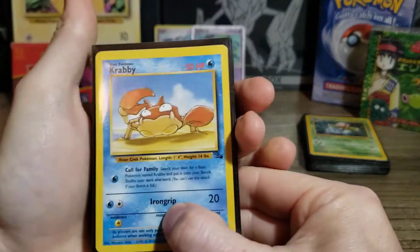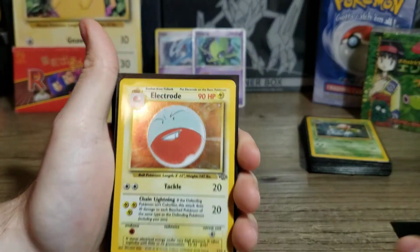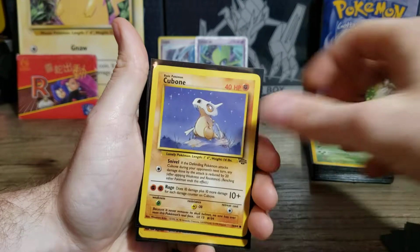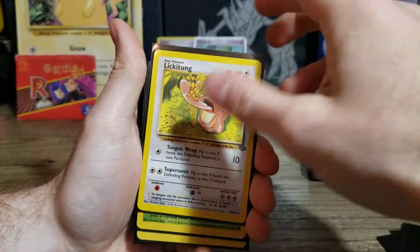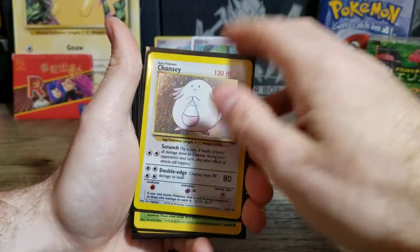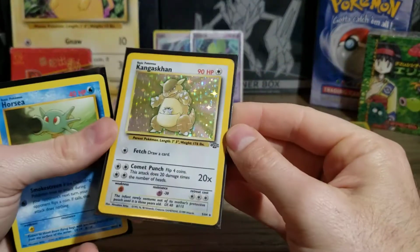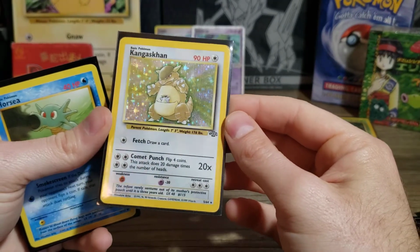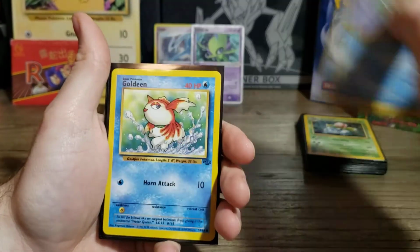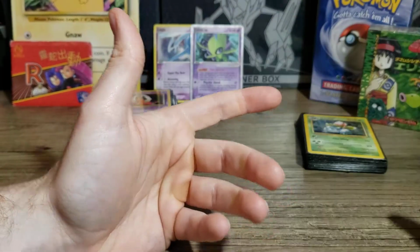All right, Krabby. Non-error Krabby. Kingler, Voltorb. Let's scoot this back. Electrode. Hitmonlee, Cubone, Marowak, Lickitung, Koffing, Weezing, Rhydon, Chansey, Kangaskhan. This one is crooked. Can't tell. Maybe a little bit. It's just shifted left, off center. Goldeen, Seaking, Staryu, Starmie, Mr. Mime, and Scyther.